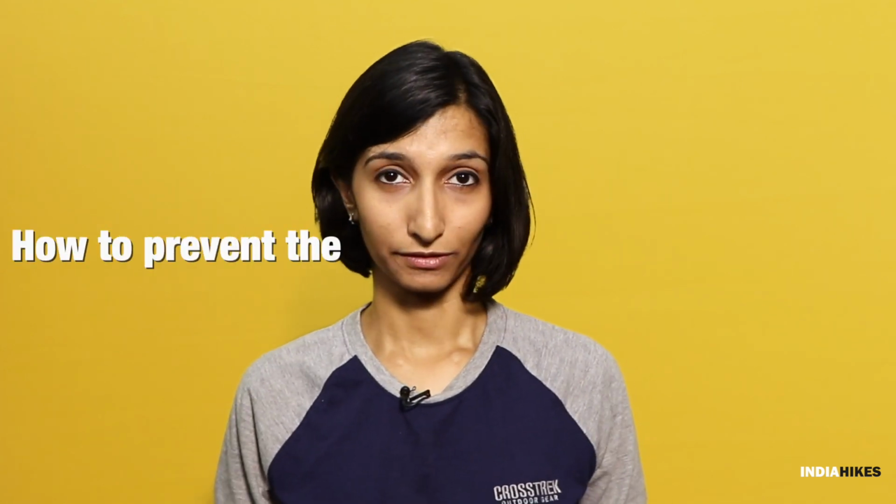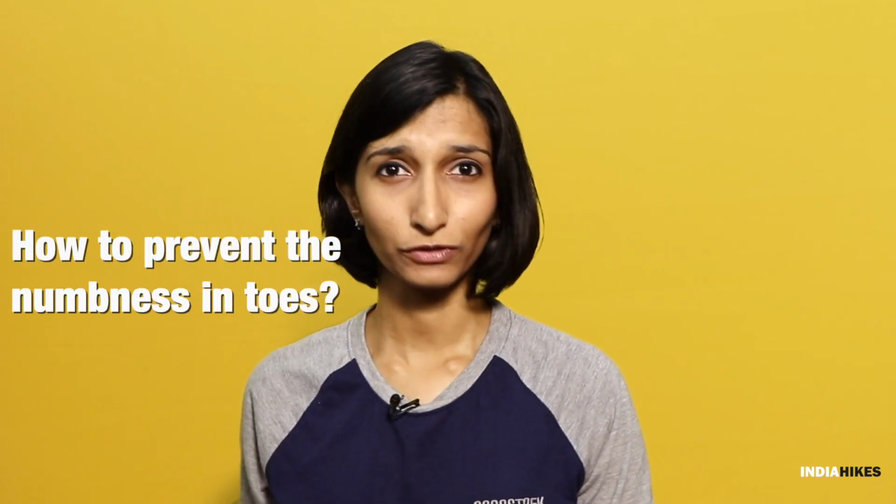But what you can do is prevent this altogether. And there are quite a few ways that you can prevent both numb toes and sharp pain in your toes after your trek.